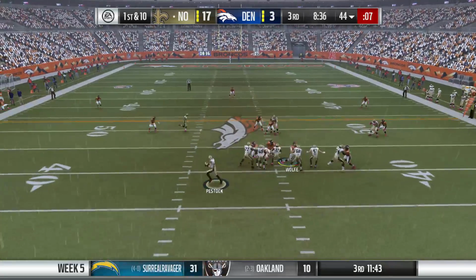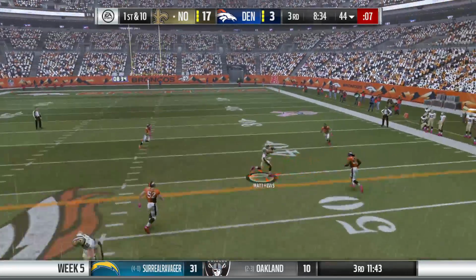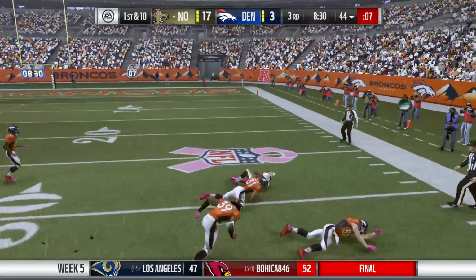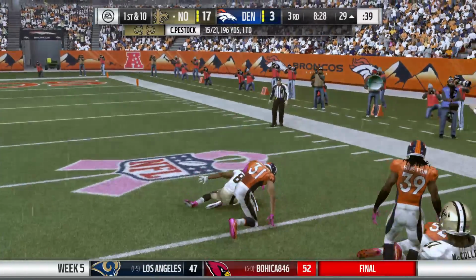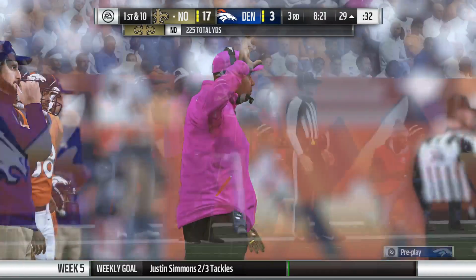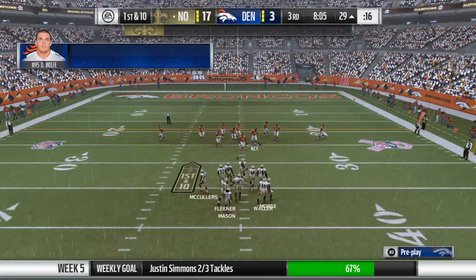They'll look to throw here on first down. And Matthews has it, right side. And he'll be taken down, but not before getting this inside the 30. A very solid gain of 27. And defensively, they were in zone coverage there.